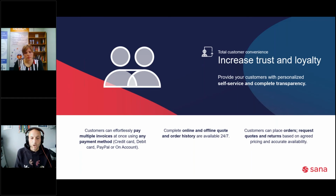Online and offline quote and order history 24/7 is really key as well. Especially that'll help your back-end admin teams if you have customers constantly chasing you for documentation and paperwork. Just giving it to them, available whenever they want it on any mobile device, really does improve that trust and loyalty with the customer base as well. And I think one thing key to mention about, I just showed the My Account section.